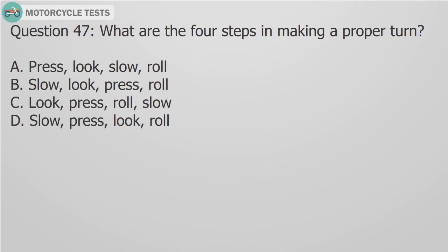Question 47. What are the four steps in making a proper turn? A. Press, look, slow, roll. B. Slow, look, press, roll. C. Look, press, roll, slow. D. Slow, press, look, roll.